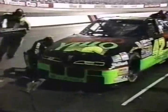Let's go to John Kernan. Kyle Petty is pulled in. He's at the first pit at the exit of pit road here on the backstretch. Rusty Wallace streaks by. So does Mark Martin. Left side tires going on. There will be no chassis adjustment.